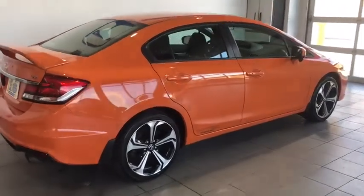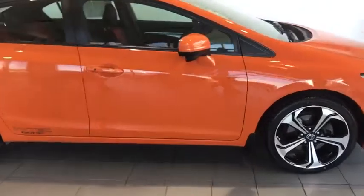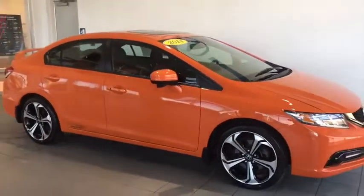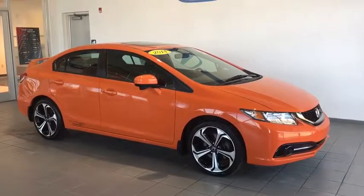Can you see it, folks? Can you see it? I hope so, because it's a bright orange 2014 Honda Civic Si four-door. All right, it's on 18-inch alloy wheels.